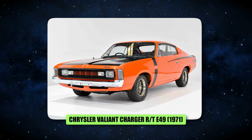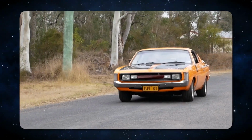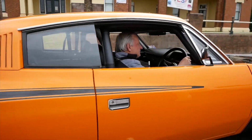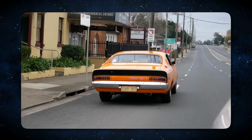The Chrysler Valiant Charger RT-E49. In 1971, the Chrysler Valiant Charger RT-E49 took the Australian muscle car scene by storm, and this wasn't your average showroom Chrysler. The E49 was a homologation special, a street-legal version of a race car built to meet racing regulations.